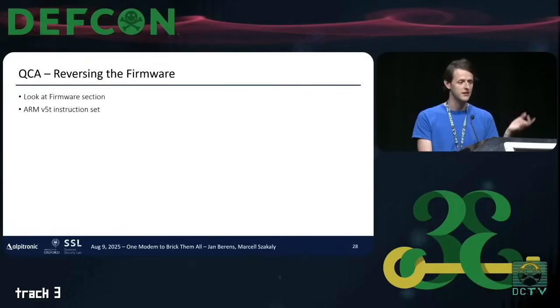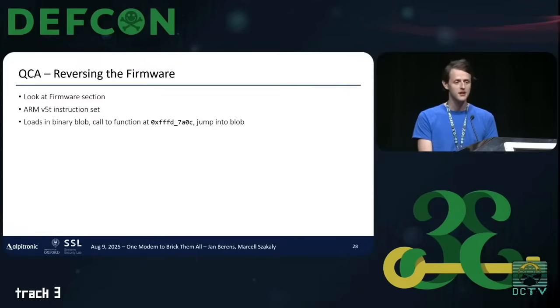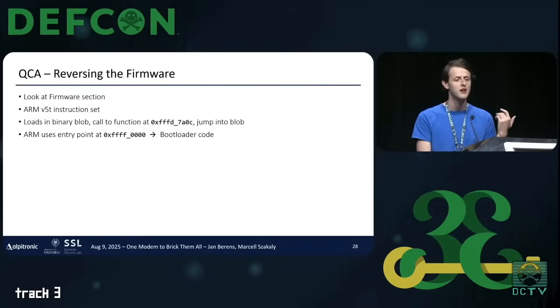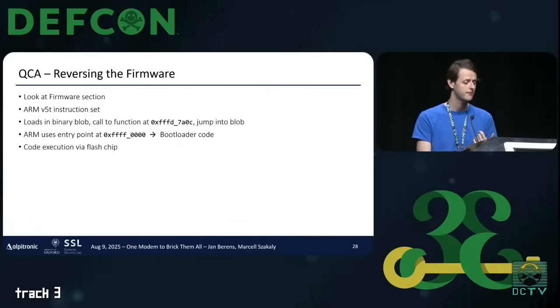So it's quite easy. This is still just normal ARM v5 instructions. And what it does, as we expected, is load in the big binary blob from the SPI flash, and then jump into a function in the high F address space. Now, this is not in the address space of anything that the flash itself is getting loaded into. And if we do a bit more digging, we can find that ARM itself uses an entry point very close by, also up in the high Fs. So this is likely the on-chip bootloader ROM code.